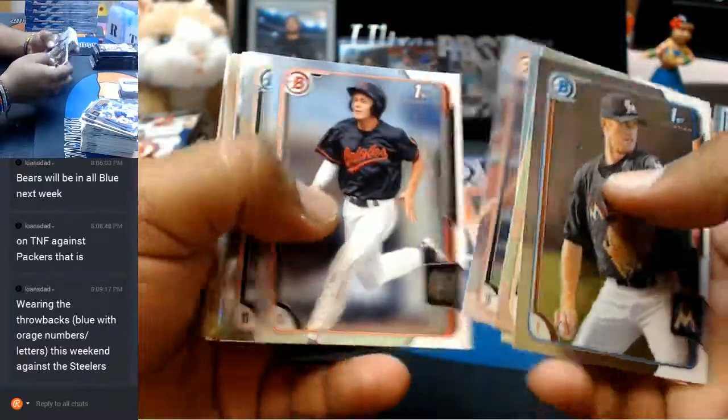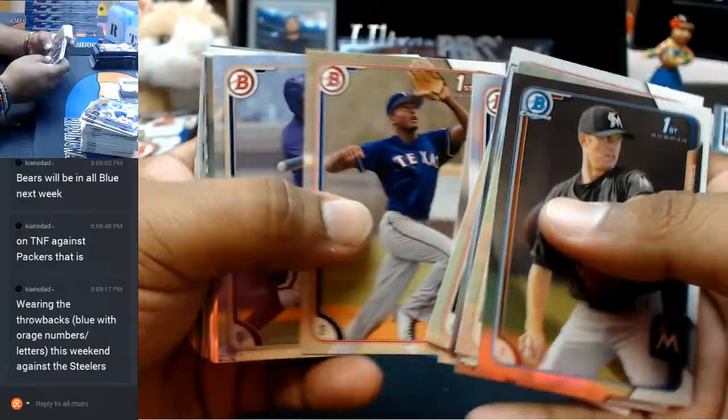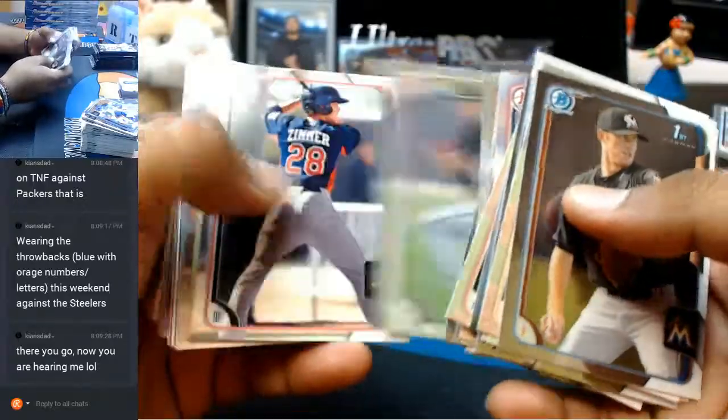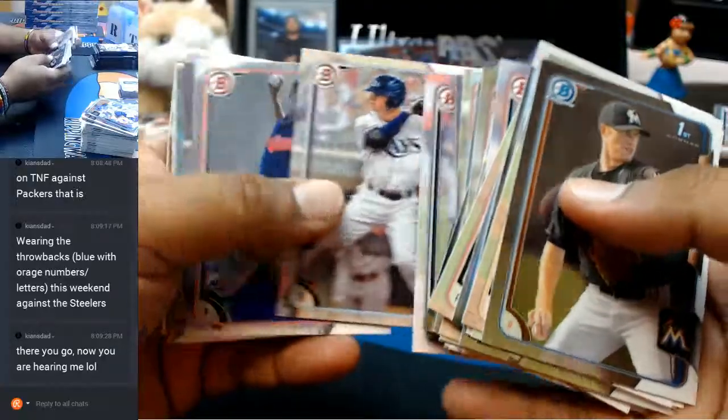Oh, I like the Bears throwbacks, man. As you know, the Bears were one of the original teams, weren't they? So they got throwbacks for days.